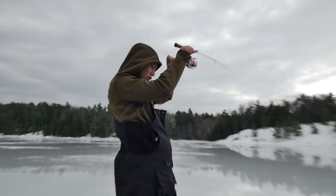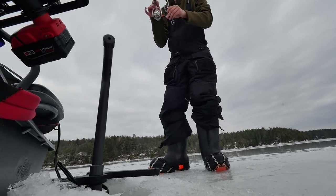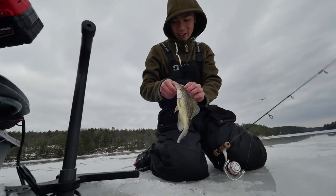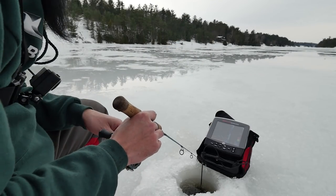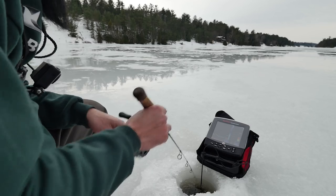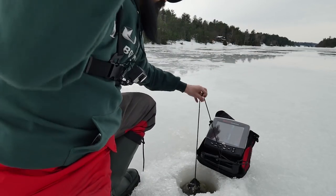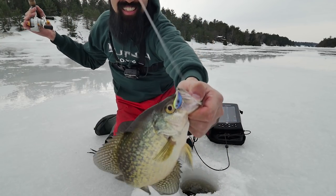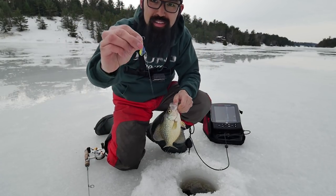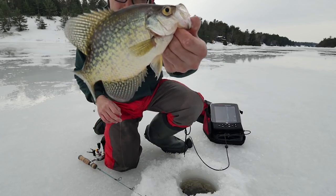Little better fish, not much. Oh, that was all right. Oh, maybe a 9.5 incher. Oh yeah, I called that fish in. It's gonna hit it. Yep, there we go. Decent fish again. Sweet. It's popped right out. This thing has a rattle. It rattled this and brought it in. It came out of nowhere. It caught me a decent sized slab.